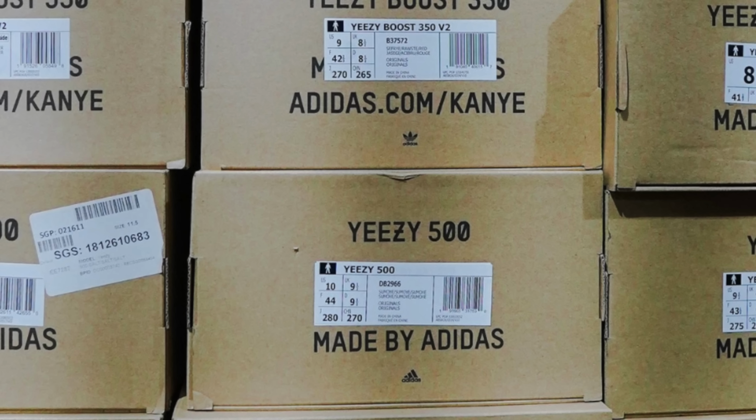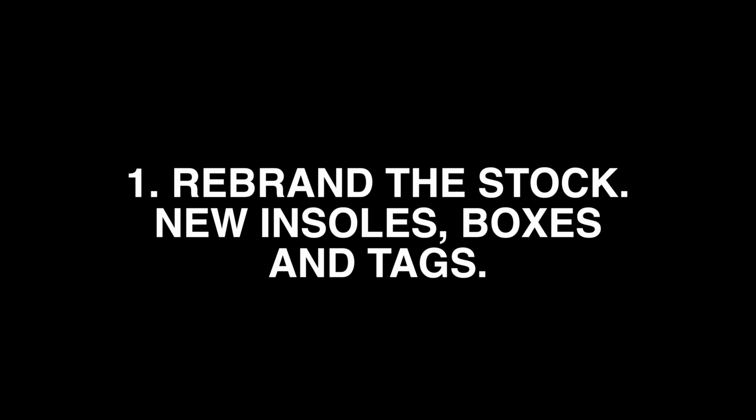I shan't dwell on the reasons why ADIDAS have cut these ties, but it turns out they're left with a large number of Boost midsole type shoes which they don't know what to do with. Lots of YEEZY branding on these things, both in the insoles and also the box. I guess they got 3 different options here. They can choose to rebrand the items, new boxes and tags at cost, which I can imagine when you got like 300 to 500 millions worth of stock, it's going to take some time and money, resources.